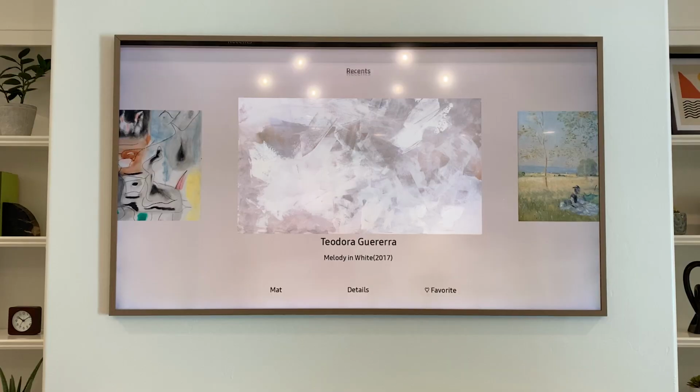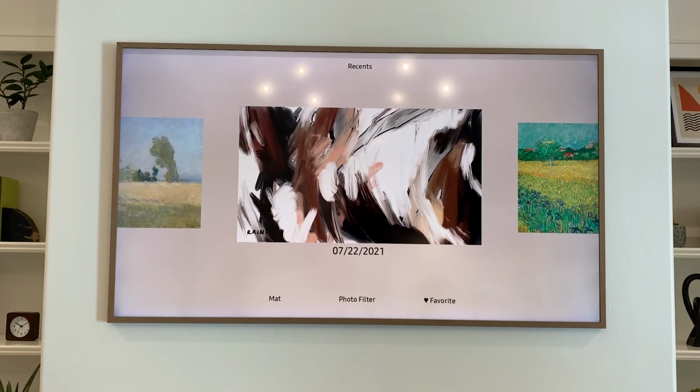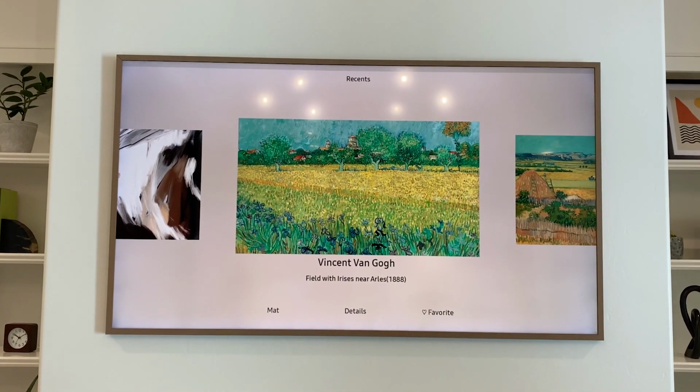For sure. But back to the art mode. Samsung has a marketplace that you can do a subscription through. It has a bunch of different art options, and you can go through and find any style of art that you would want. There's Van Gogh and Monet and lots of famous artists.